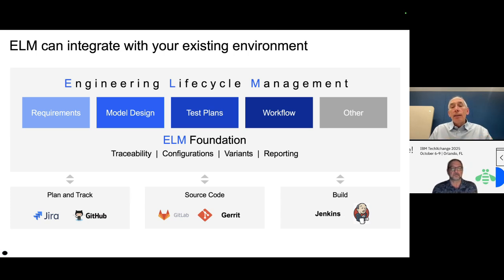So again, we realize everyone doesn't just choose one solution. You have multiple solutions. So we've taken that into account. We are an open platform. All right, so that's something to help with your visibility, because it's always one of the questions: if I'm using such and such, can that be included in my digital thread? Well, in most cases, the answer is yes. So, all right, Jim, jump to the next slide for me.